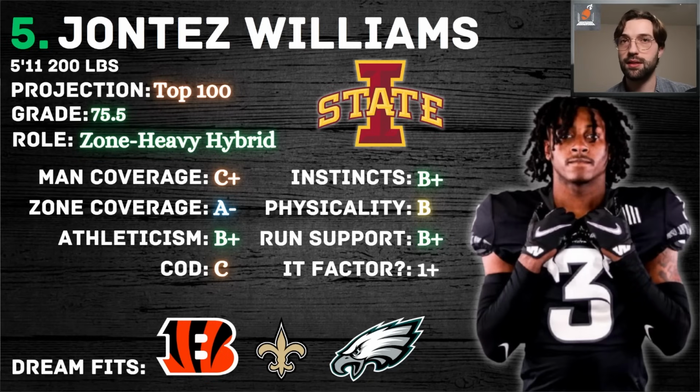Jontez Williams, this is a very fun player to watch versus the U. Let's talk about him there. He's not afraid of going into the box. I love that, especially for someone who I could end up seeing being in the slot. Love seeing guys who can end up handling the run and not being afraid of being around some hog mollies there. He ended up having shit tackling form, and he ended up sliding off the running back. Ended up not being a big issue.